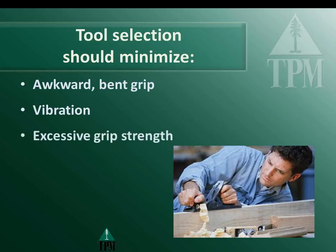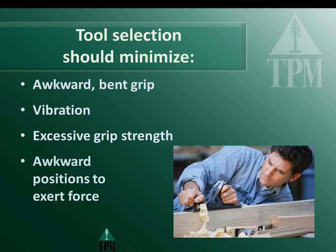Excessive grip strength. A lot of times the smaller the handle, the more grip strength you need, so you can make bigger handles. I don't know if you guys have driven cars that have big steering wheels versus skinny steering wheels. The bigger steering wheels over time usually are a lot more comfortable, and the same thing goes for tools. The bigger the handles are, the less force a lot of times it takes to grip them. You don't have to close your hand so much around them.